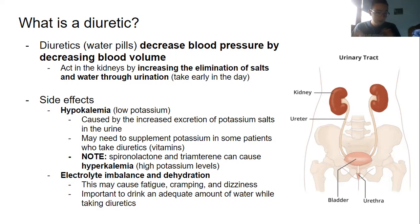And as I said, electrolyte imbalance and dehydration is always a key problem that you have to be sure of. That might cause fatigue, cramping, and dizziness. So those are the signs that maybe we need to adjust the dose of this diuretic or get the patient off of that if that becomes too serious of an issue. Also, as you would imagine, these patients are losing a lot of fluid. So it's really important to drink an adequate amount of water while taking diuretics.